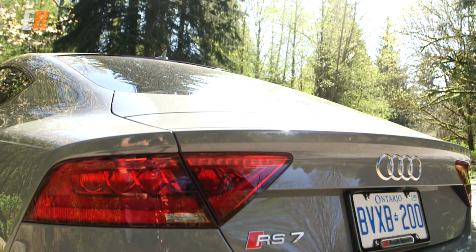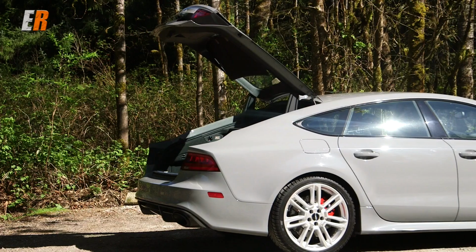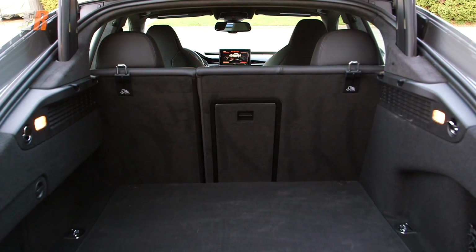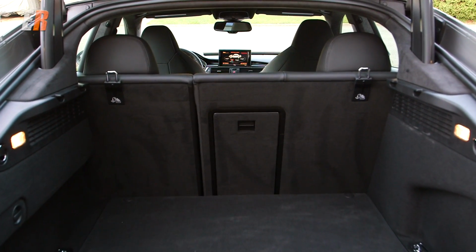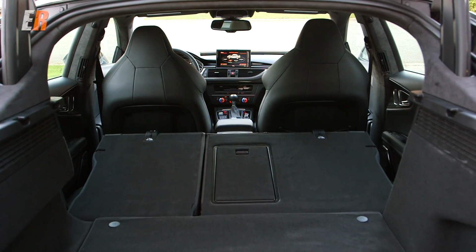The hatch is back, and that's where it's at. Well, on this fastback, it really is a handy hatch. As long as you're not carrying anything too tall, you can fit tons in here, and if you need more room, just fold down the rear seats.